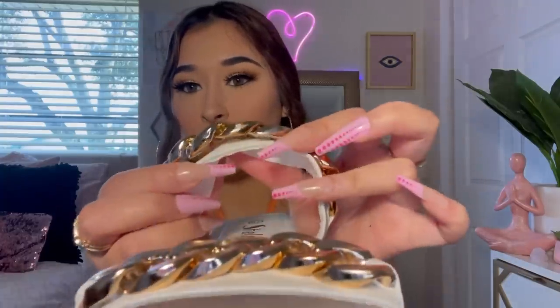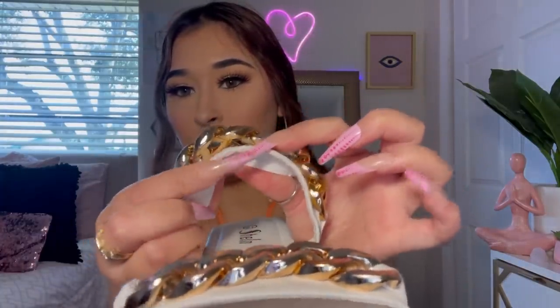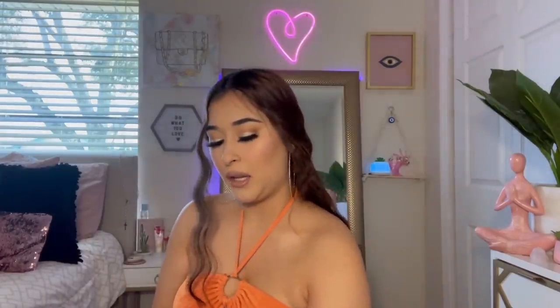Hold on, guys, I'm trying to inspect right now. Okay, just give me a second. Yeah, like this right here is already coming off, but let me just try them on and see if they are true to size.